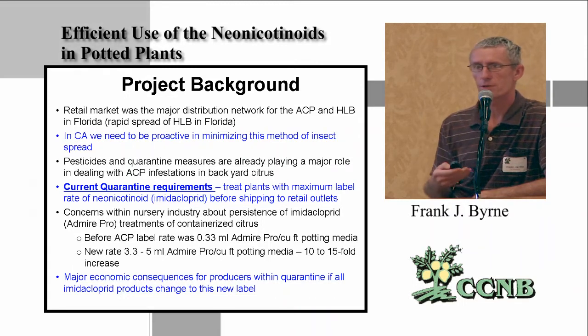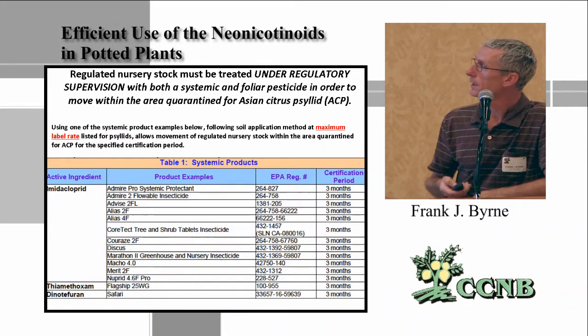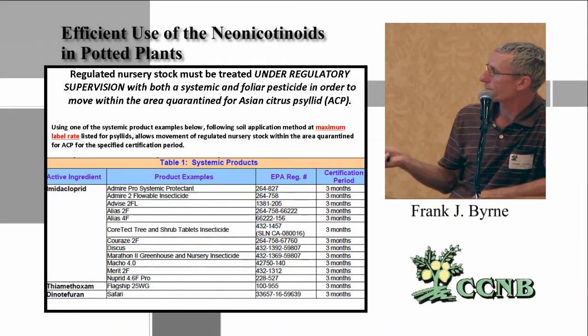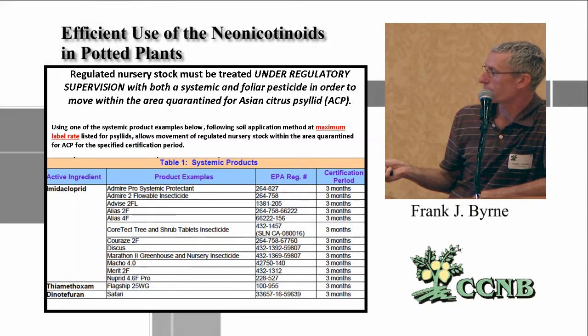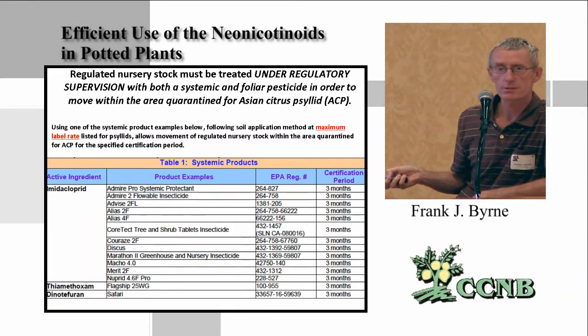So our role really was to evaluate the pesticide application rates on containerized citrus to see exactly how well they were doing. And the certification period for the pesticides is 3 months for each of the 3 neonicotinoids that are recommended as systemic treatments. A lot of formulations available. I'm not going to count them either, Beth. We have one thiamethoxam and one dinotefuran that I'm aware of. There may be others. I have most data that I'm going to present today on imidacloprid, and then I do have some data in my final slide for thiamethoxam and dinotefuran.